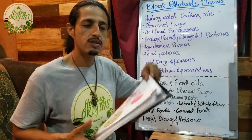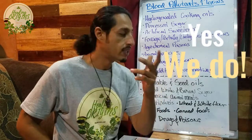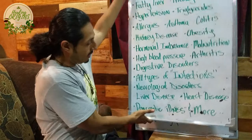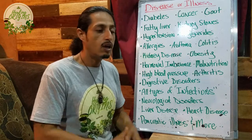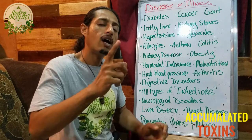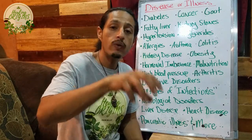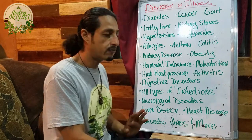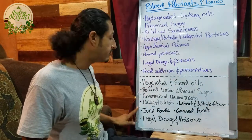So it's very important to look at the kidneys. So do we have a lot of people in our culture, in our society, that have kidney problems? Yes, we do. Yes, we do. Because blood toxicity diseases, blood toxicity illnesses, give rise to all of this. These are all different types of toxicities from the blood because of the accumulation of toxicities, and also the deficiencies, meaning the lack of the correct biomaterials in the body at the time it needs to heal. So what you get is a wide range of different symptoms the body goes through when it tries to take out or heal from the toxicity, which is from all of these different foods, right?